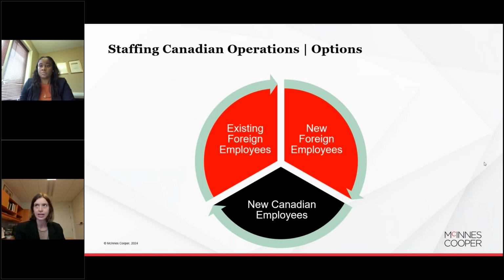So one is existing foreign employees. If you are a foreign company and you have established a Canadian presence, one of the first places you're going to look to staff your Canadian operations is bringing your existing foreign employees to your Canadian operations. These are people who are already familiar with your organization and have the skills that you will need. And that is a group of people we help employers bring into the country.